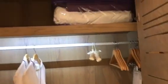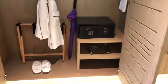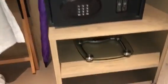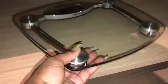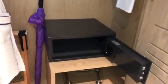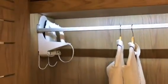So y'all, in this closet, they had an extra pillow and blanket, 2 robes, 2 slippers, an umbrella, safe, iron, and this scale right here. This is what he was talking about. You can use it for your weight, or you can use it to weigh your bag. I thought that was a good thing they had in there. And that safe was pretty big. You can actually fit your laptop and anything else you want to fit in it if you chose to use it. This scale, you can use it for the luggage.